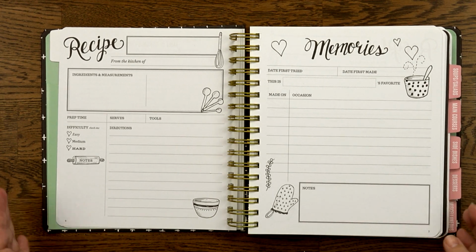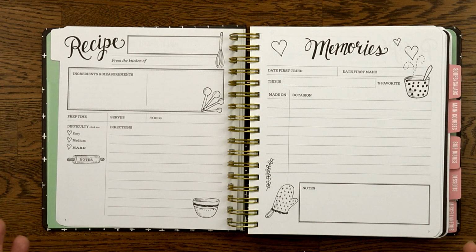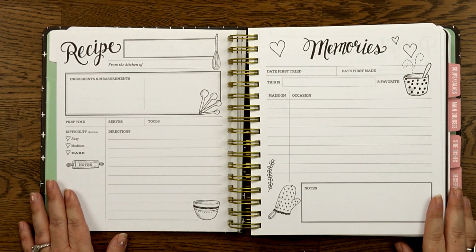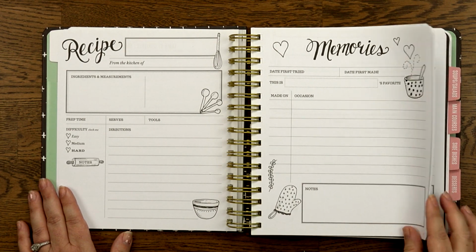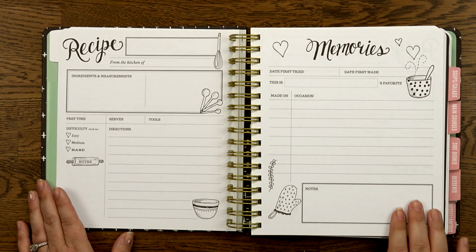So that's why I say this is a great daughter-in-law gift. There's things my husband loves, but I have no idea how to make because I don't have any of the recipes. But this would be a fantastic gift to give to someone when they get married that you have filled out with your son's favorite recipes.